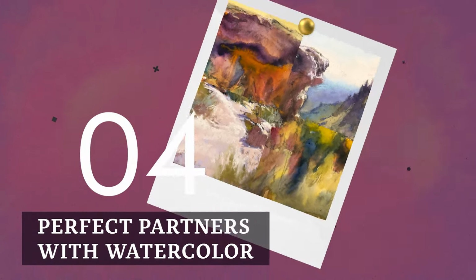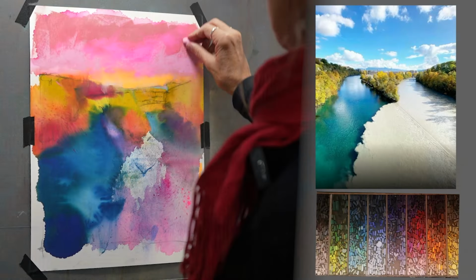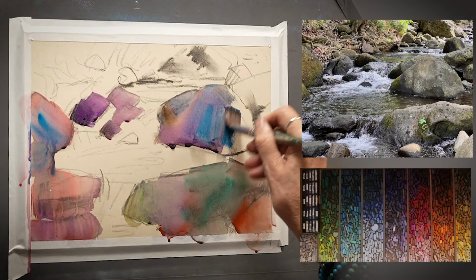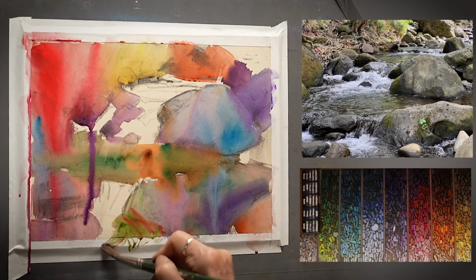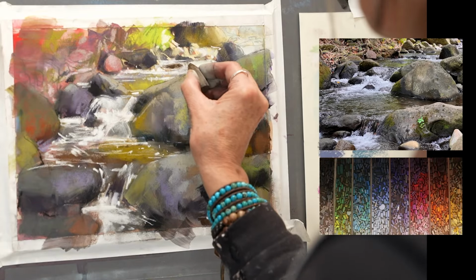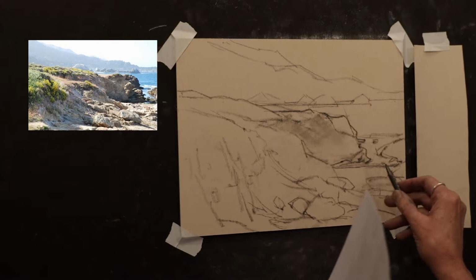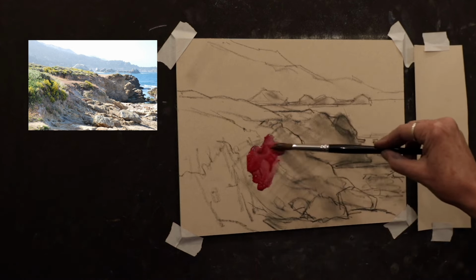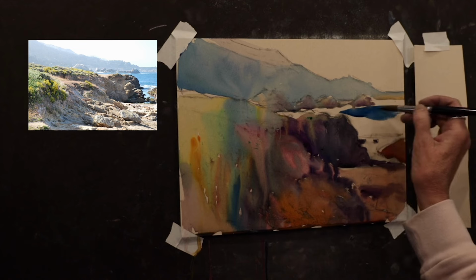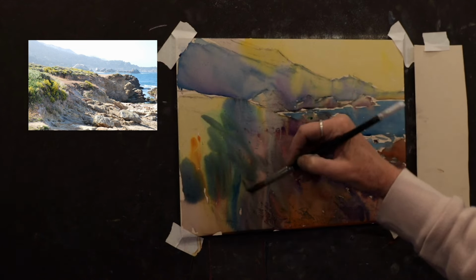Now let's talk about a technique that might surprise you, using watercolor underpainting for pastels. This combination can create some truly magical effects, especially in landscapes. Here's the secret. Start with a watercolor underpainting to lay down your basic hues and create a foundation for your piece. Imagine you're painting a coastal scene. That initial wash of watercolor can capture the soft gradations of a sky, the subtle shifts of the ocean's color, or the hazy outline of some distant cliffs.